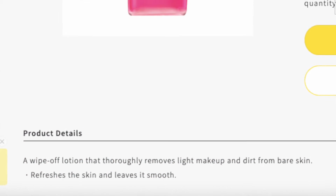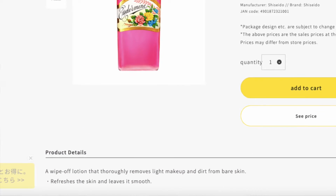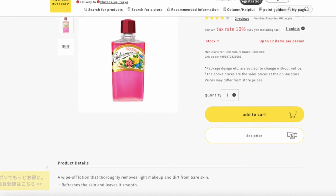As the name implies, this is basically just a removing lotion. To a certain degree, it almost looks like a toner, because based on the description of this product on the Mitsuyoshi website, which is the drugstore where I actually bought this, it is described as a wipe-off lotion that thoroughly removes light makeup and dirt from bare skin. And I find that to be true.